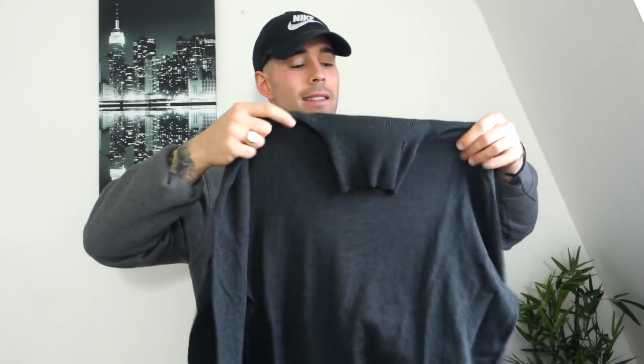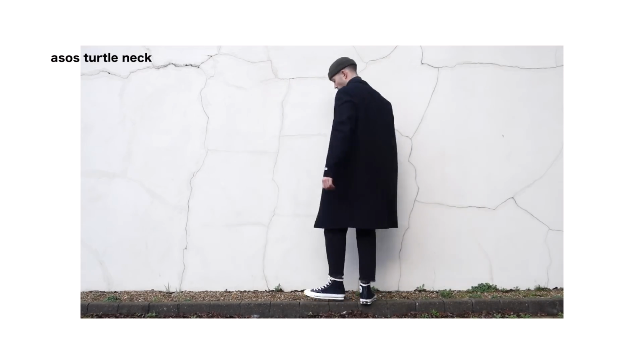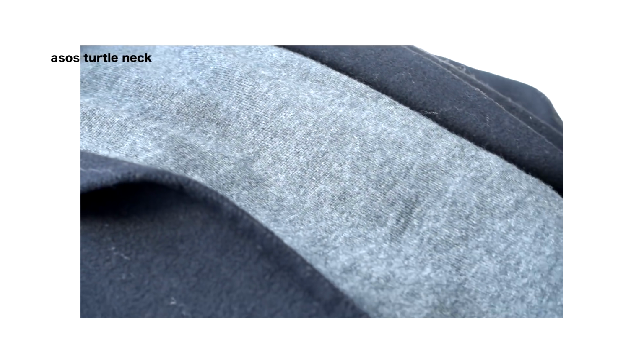So you guys saw I did a how to style turtlenecks, and one of the turtlenecks that I actually picked up for that video is this charcoal grey one. It's from ASOS and it was £12, and I've been wearing this so much. That's why it's in my favorites, is that I've been layering this underneath sweatshirts, hoodies, you know, my overcoats, just so much since picking it up, and I absolutely just love it.